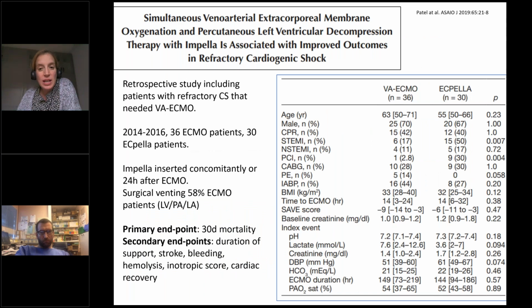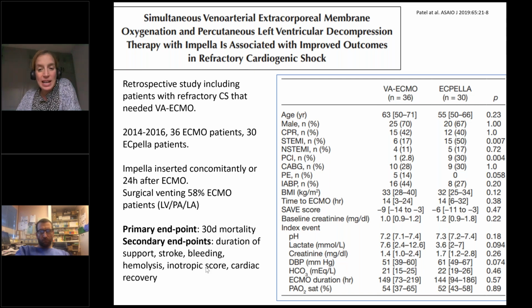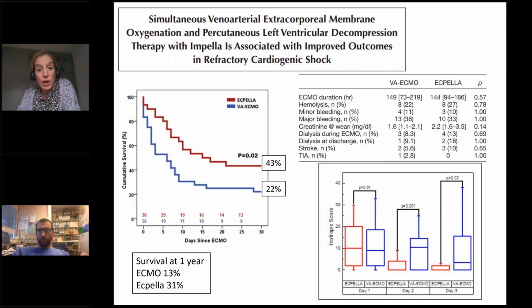The last paper I bring you is an American paper published recently, and this paper again compared a VA ECMO cohort with an ECPella cohort. Much lower numbers this time, and the primary endpoint is again 30-day mortality, secondary endpoints complications, and 1-year mortality. The results are shown in the next slide, and the results are quite shocking really, because this time they managed to almost halve the mortality in the patients on ECPella at 1 month, and also triple the survival at 1 year of the patients on ECPella.